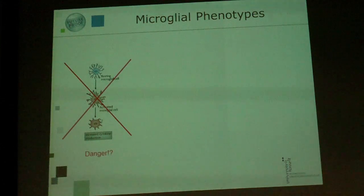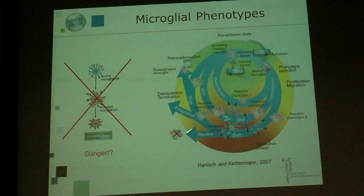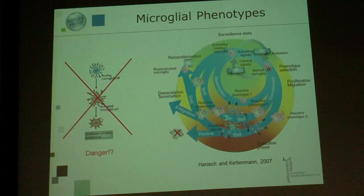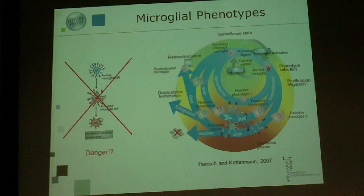But this is no longer appropriate because there's also a lot of ongoing debate. Microglia, are they beneficial or harmful in disease models? A lot of contradictory results were found. So this model is no longer appropriate. Actually, microglia activation is quite dynamic and diverse, more than first anticipated. As you can see in this figure from the publication of Hanisch and Kettenmann, these persons are really the masters of the microglia. They've done a lot of research about them.